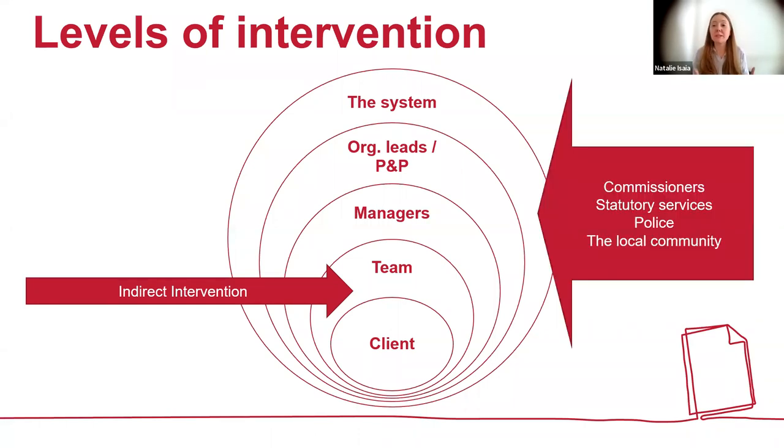And then when we're thinking about the system, we can think about building links as well. So even as a team, it's linking outwards. What's our relationship like with our commissioners? Do they understand what we're trying to do here? Do they get the values? And actually, are the targets that they're giving us realistic and taking into account this approach that we're trying to use here?